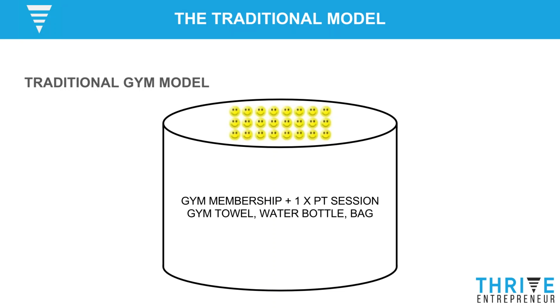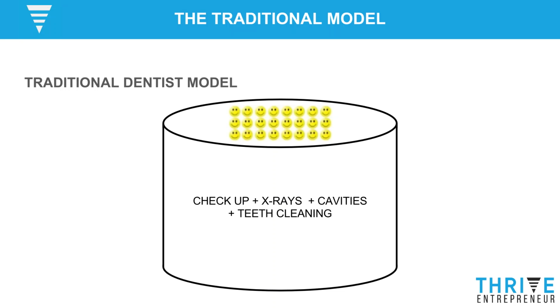I may not have been able to justify the price of the gym membership because I'd never been before. I didn't know if I'd like it. I didn't know if the instructors were friendly, whatever it is. So this is a traditional model. It's a little bit harder for people to get started compared to the elegant business model, which I'm going to show you soon. But let's show you a few other examples other than a gym.